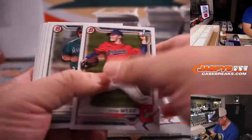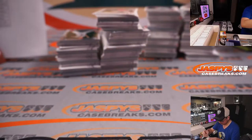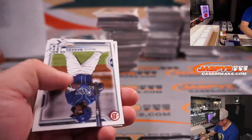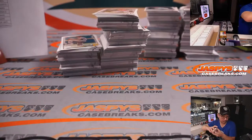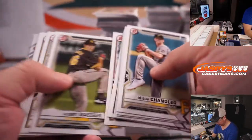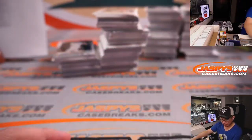The Colton Cowser refractor. Got a Garrett Mitchell Aqua Lava Refractor to $199. Brew Crew. It'll be for Raymond.